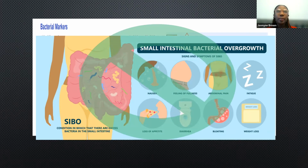But say you have someone who has zero GI symptoms, but they have a lot of these markers being elevated. That now triggers you as a clinician to say, hey, we need to do a gut treatment and or a stool test so that we can get more information about what exactly is causing this overgrowth and potentially playing a role in your disease process.